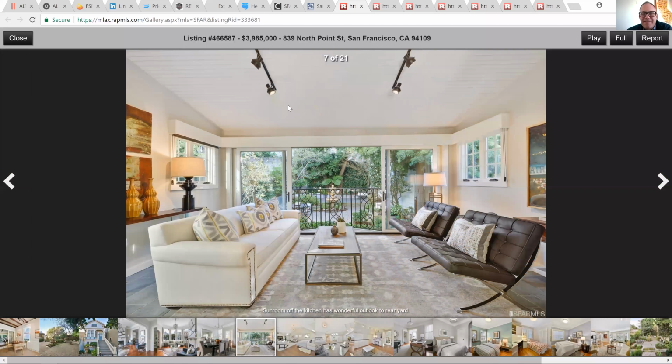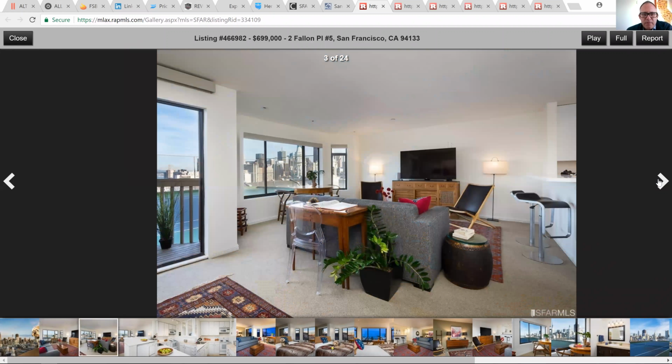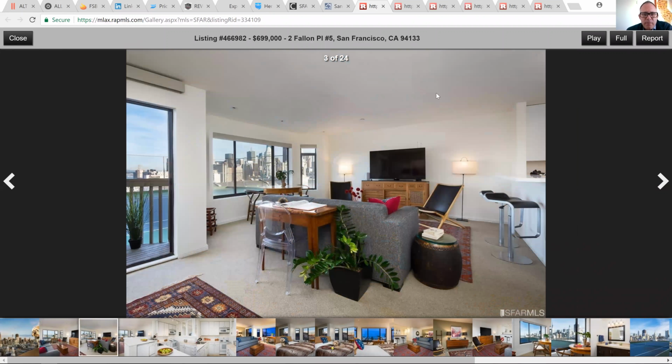Look at this, 2 Fallon. This is a studio unit, guys, just a studio. I know it's not that exciting. Most people might not like it, but for a studio for $700,000, look at the views. It's pretty darn small though. But I'll tell you, if you're looking in South Beach, One Rincon junior 1 bedroom is going to be the same square footage, depending on how high you are. I think these views are better than that. This is a building that has a tennis court. It's kind of an odd building, but damn, you get some great views, man. But it's just a studio, so not many pictures.